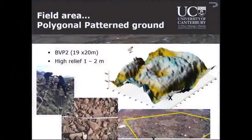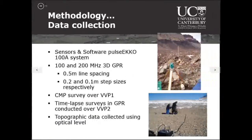So my students, though, being very well organized, were able to carry on without me and do a very good job. So we did a whole number of things. We did radar imaging, 100 and 200 megahertz. I'll talk about that in a minute. And line spacing, very tight line spacing, so everything overlapped. We got nice 3D images. We got surveys that gave us the velocities. And we did time-lapse surveys in Victoria Valley. And I'll show you that in a moment.